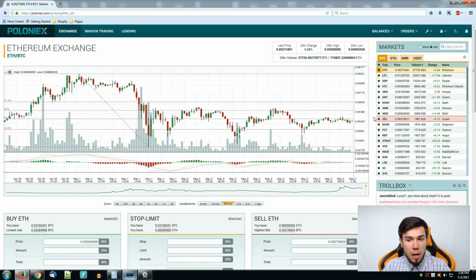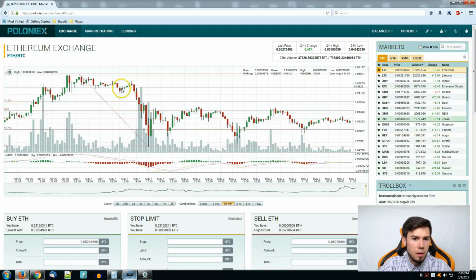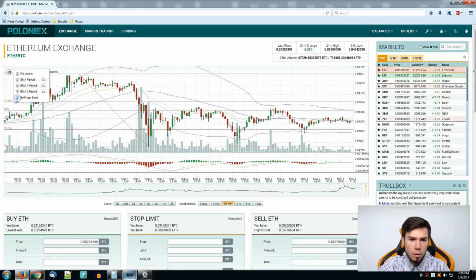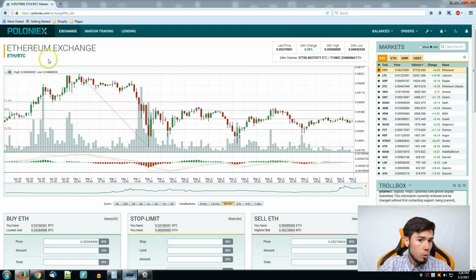Now you have to get used to the kind of members area, should I call it, or the exchange area. That's the correct way to say. You got to get used to this, as this is actually the place where you see everything from the charting to the volume, depending on what you choose in the settings. You have the possibility to choose different settings to show up, right? If I'm marking all these things, I'll get a bunch of options, but I'm using just the fib levels. For me, I'm fine with those on Poloniex.